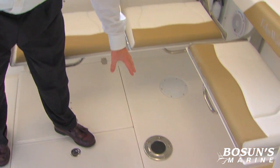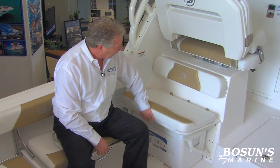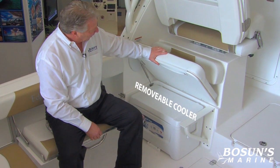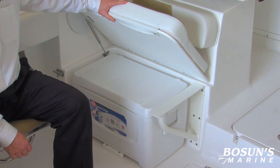There's a receptacle here for a table. On the port side here, we have another little jump seat with a hinged seat on it and a removable cooler for those days when you want to go to the beach and pack a lunch.